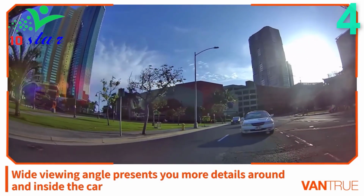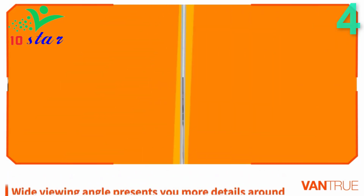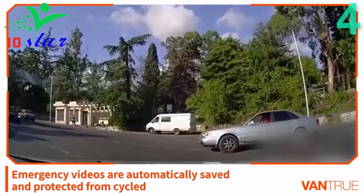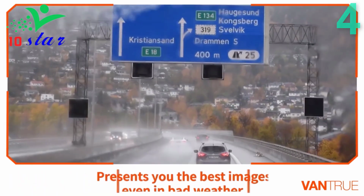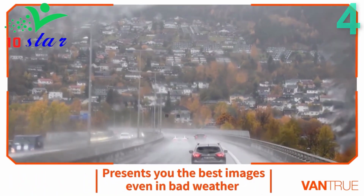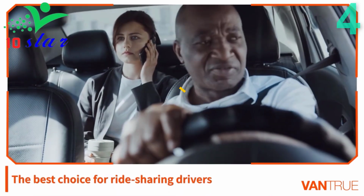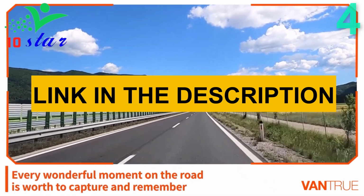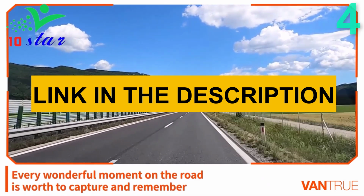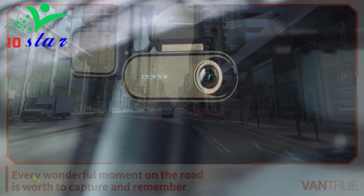N4 is powered by a supercapacitor instead of lithium batteries, making it resilient to extreme weather conditions ranging from 14 degrees Fahrenheit to 158 degrees Fahrenheit. It ensures a longer lifespan compared to dash cams with lithium-ion batteries. You can configure the settings to record the front and interior of your whole cabin in 1440 pixels plus 1440 pixels high resolution.